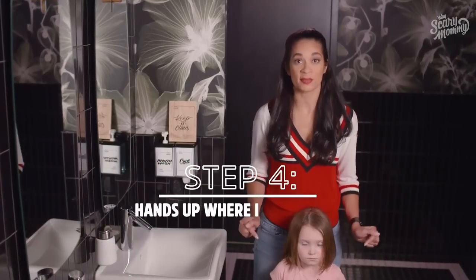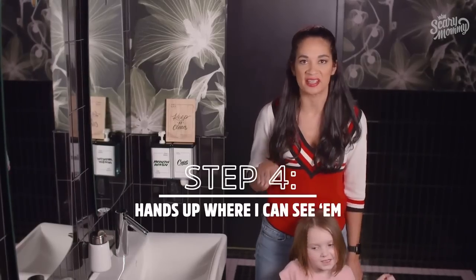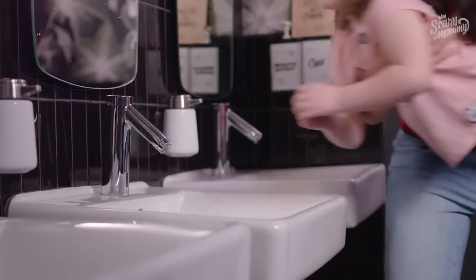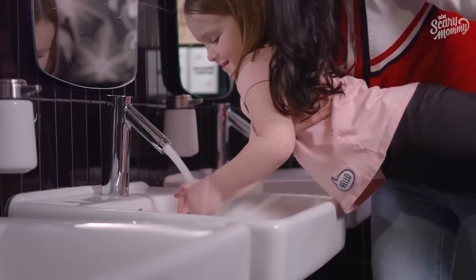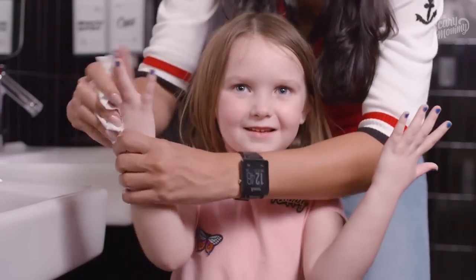Step four, hands up where I can see them. Literally, train your kids not to touch anything in the room, not even the sink. Hoist them up to wash their hands and avoid that hand blower because germs. Do the shake to air dry or use paper towel.